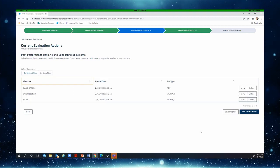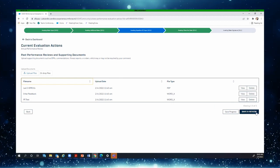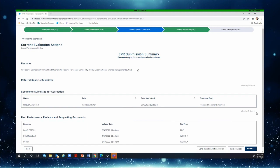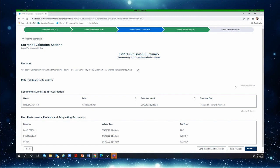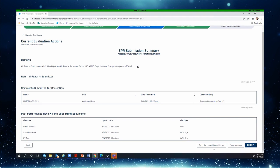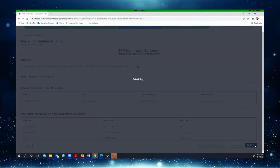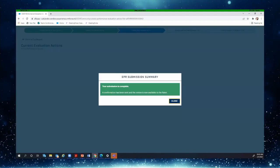Again, this is where you can review all the supporting documentation. Everything looks good, it's all there, so save and review. And just like everybody else, it's going to lay everything out for you in one single page so that you can go through and look at it all again, make sure that everything looks good. And this is where at the bottom, you can see if you had any comments, you can send it back to the additional rater. You can save the progress if you don't have time, or you can go ahead and submit. And it is gone for submission.